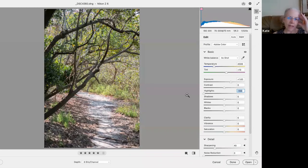Why would you do that instead of just bringing exposure back down? Help me understand. Well, again, this is a personal choice by me. Keeping the exposure cranked up, I'm trying to get some detail in these branches. Okay. Bring this back down, but then this is going to start to get dark again. That makes sense. Okay. But again, any which way that works.